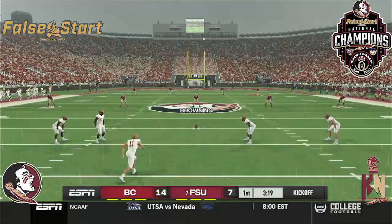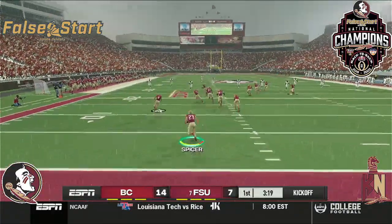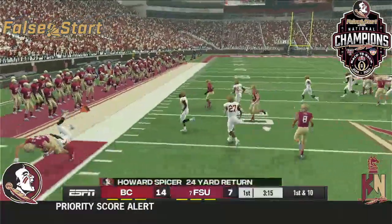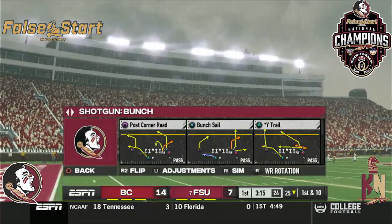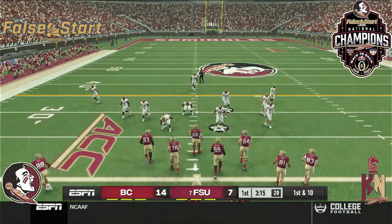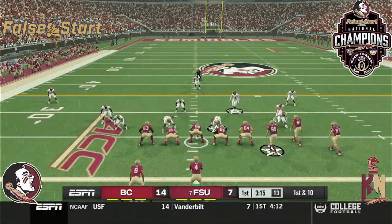The kicker looks like he's ready to kick this one off. He'll return it from the 1. He's to the 20. He's knocked out of bounds around the 25-yard line. We'll have to see now how the offense responds this time after throwing a pick on their last drive. He's got a lot of time to forget about that last pick. He's just got to stick to the game plan.